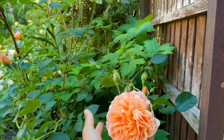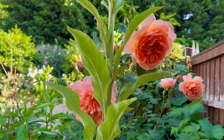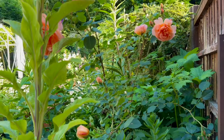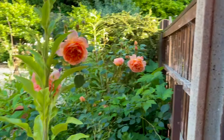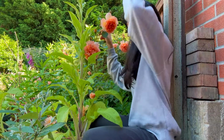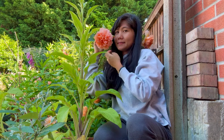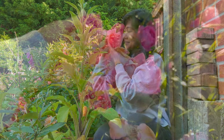Whoa, she's beautiful. And you know what, she is the most, what's the word, proliferous, is that the correct word I was thinking of, that scents flower, you know, one of my roses that does that here in my garden. Let me see if I can get closer to it. Show you how big the actual bud is, or the actual flowers are. Can you see? This is how they are.